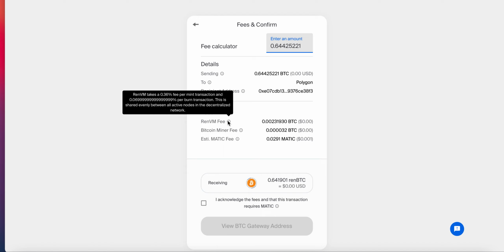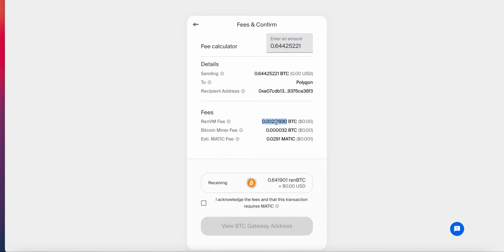There's a burn, but minting is 0.36%, which is basically 0.002. So for a 100,000 transaction you're paying $360, which is a little bit of money. But on Ethereum, that's like one single transaction for 200 bucks. So later on down the road, the miner fee is obviously a couple of dollars, not much.